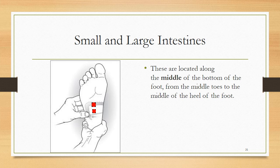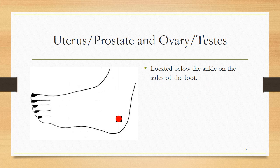The small intestine and large intestine. These are located along the middle of the bottom of the foot, from the middle toes to the middle of the heel of the foot. The large intestine is shown in the diagram on the top, and the small intestine is underneath that. The uterus, prostate, and the ovary and testes, located below the ankle on the sides of the foot.